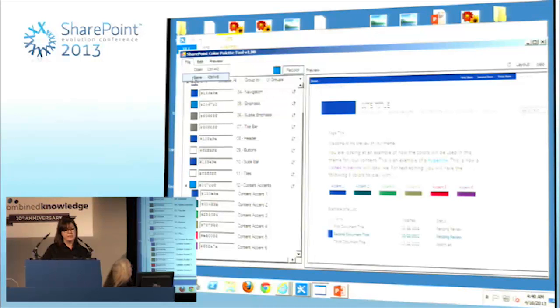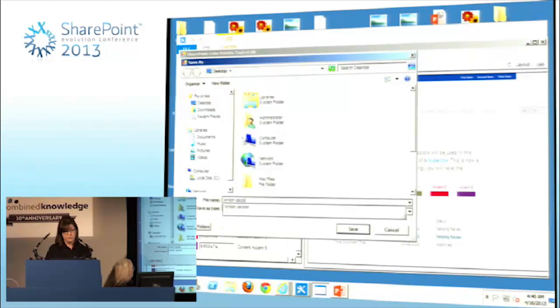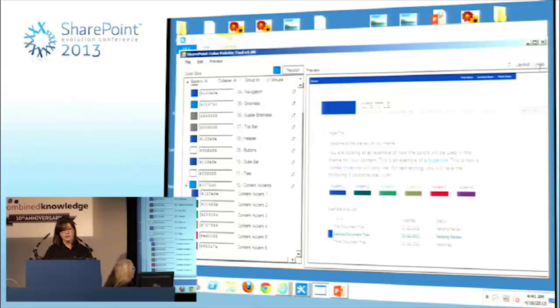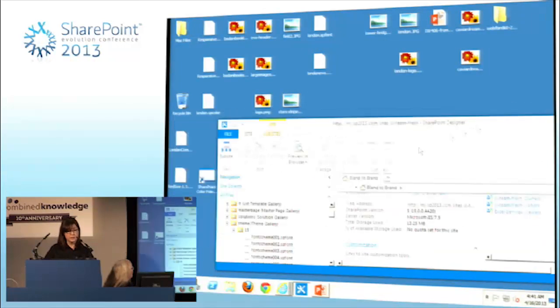So I can go ahead and save this. I'm going to call this London Speed color. And save that. So I'll replace it. And I can close this down. Now I just want to drop this London SP color in here. It's on my desktop somewhere. Here it is.